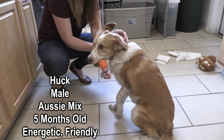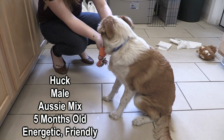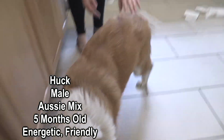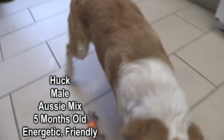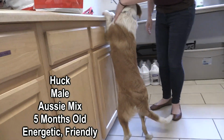This is Huck. He's a male Australian Shepherd mix, and he's 5 months old. He's extremely friendly, very lovey. He is energetic, so he will need an active family to keep his energy levels in check.